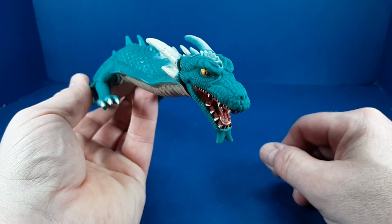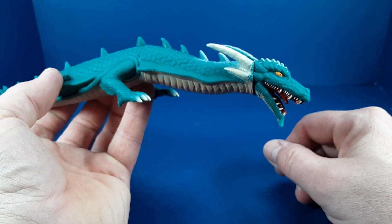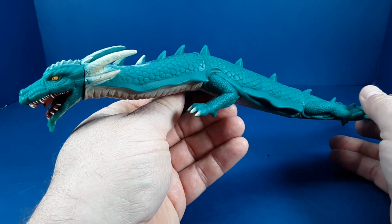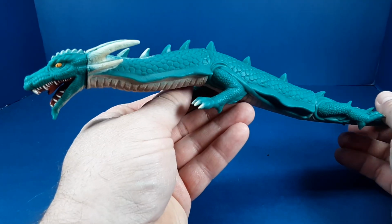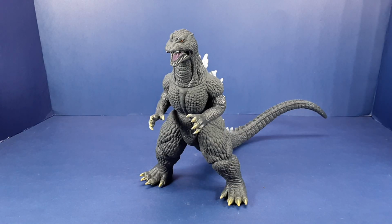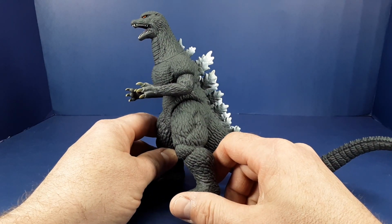Manda's one of those kaiju that rarely gets figures made. I'd like to have a figure of the original 1960s version, but for now this 2004 version will suffice. And here we have Godzilla from that same film, Godzilla Final Wars. This is one of my favorite Godzilla suits.